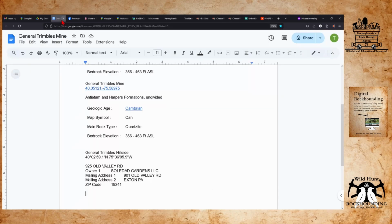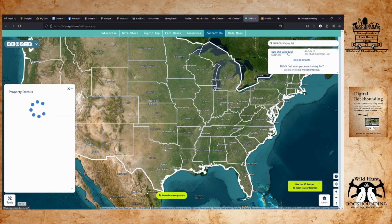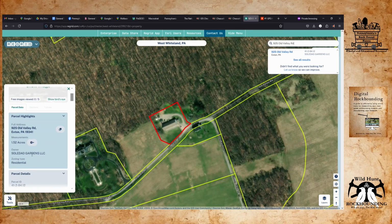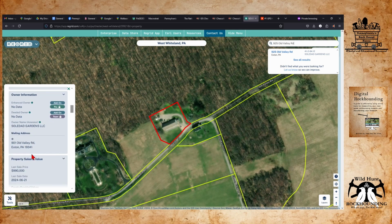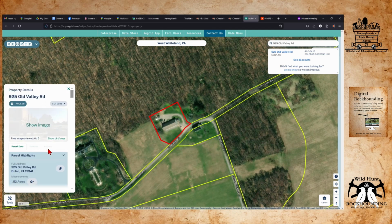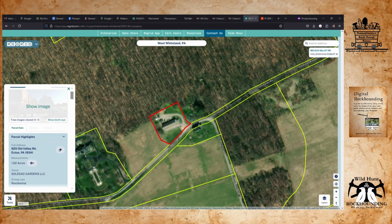We'll just go back into our Google Doc, and this is why it's so great to have all this. We know that is 925 Old Valley Road in Exton, PA. So we'll throw that information up here. It already found it, and confirms that it is owned by Soledad Gardens. And they want you to pay for any additional information. There's a bunch of other kind of useless information in there, at least for our purposes.